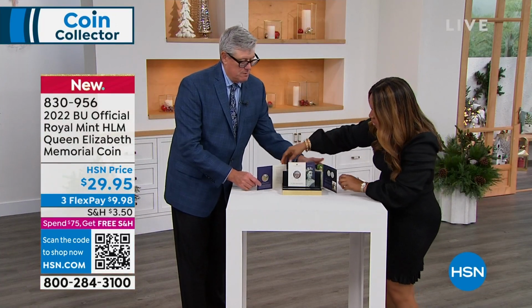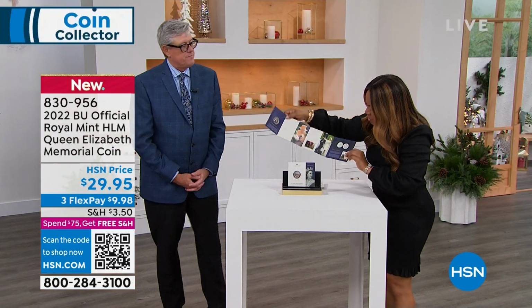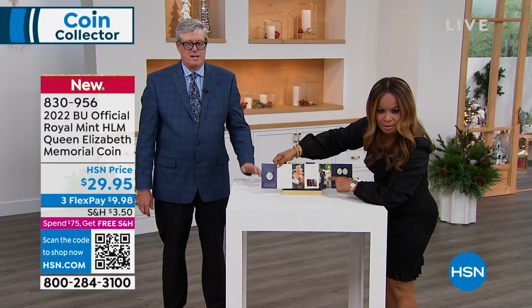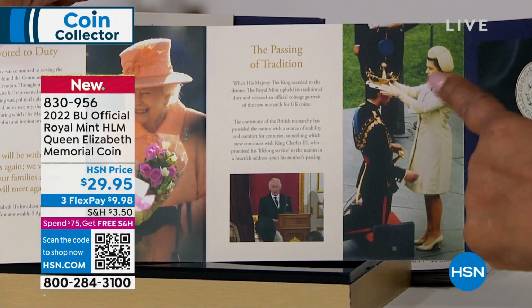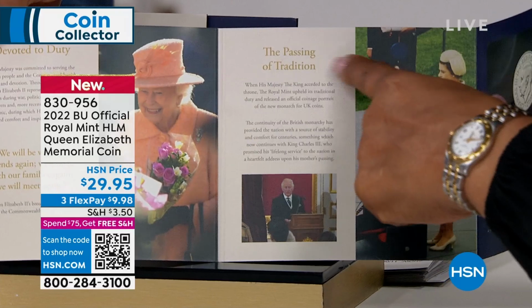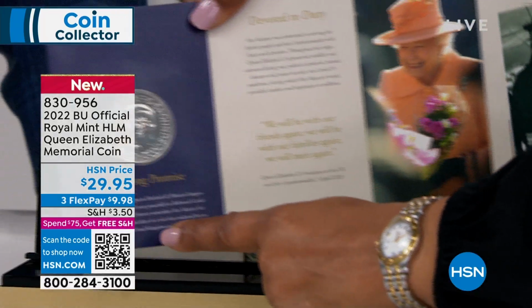I love this photograph too. I'm gonna put that right there. Yeah, I wanna show this photograph too. Look at this photograph with her crowning him. Isn't that fantastic? Look at that. Yeah, that is truly, truly amazing, isn't it? How touching is that, right? It talks about the passing of tradition.